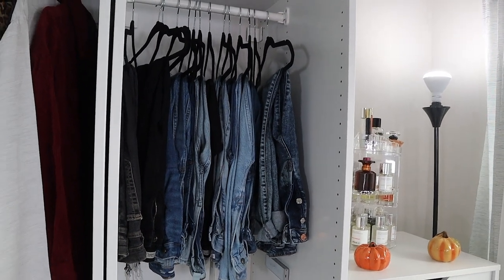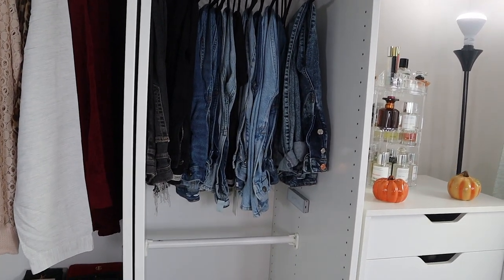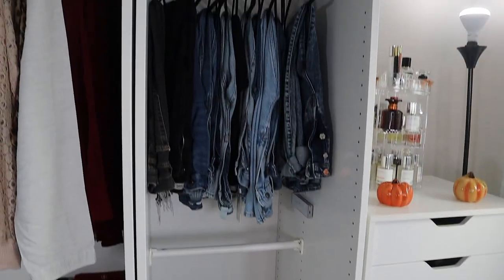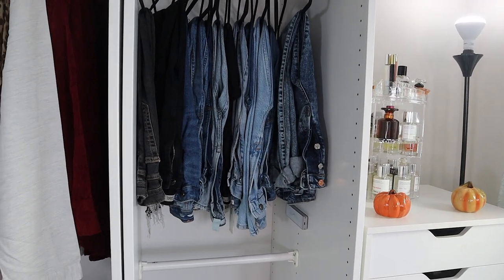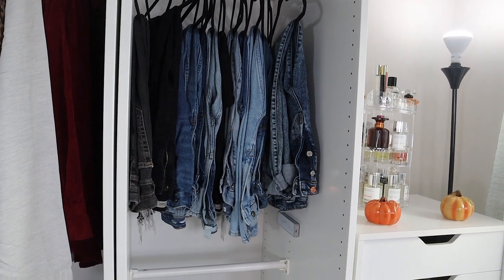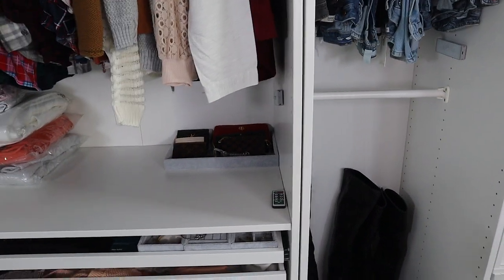Moving into the last section of the pack system, it's this guy right here. And this is really the most boring side. This side houses my jeans. I have about 3 or 4 pair of jeans that don't fit in this, which is fine. I just keep them folded upstairs, which I might actually fold them and put them in that second drawer.